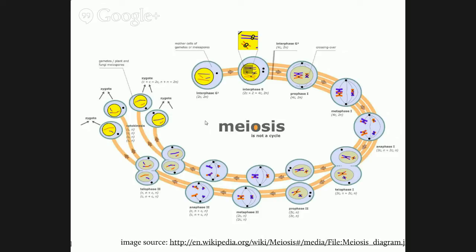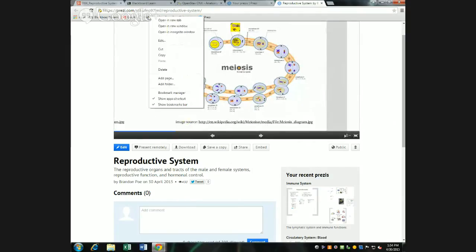I should say, when we're talking about these cells that have pairs of chromosomes or single chromosomes, we use some particular language, which actually is in this picture. But I want to introduce that language real quick. The terms haploid and diploid describe the chromosome numbers that we see in these different cells.